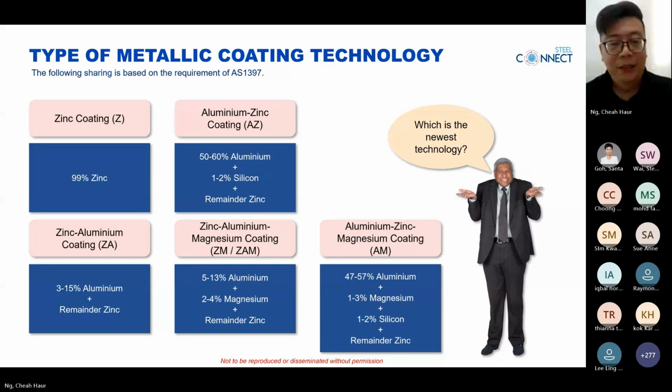So, if you think of it that way, it's a nice try, but unfortunately the assumption is not right. ZA contains just 3 to 15% aluminum. The remainder is Z, the zinc. So don't be confused by the rearranged alphabet. When the alphabet is reoriented, the meaning will be totally different. Right. After that is zinc, aluminum, and magnesium.